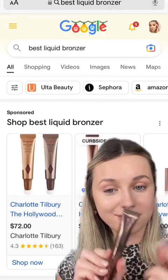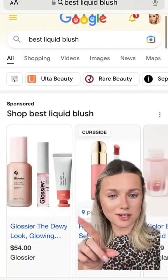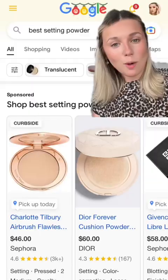For a liquid bronzer, we of course have the Charlotte Tilbury Contour Wand. Definitely the best cream bronzer on the market. Blush was a surprising one. I'm guessing it's the Glossier. And I'm gonna use shade Puff.